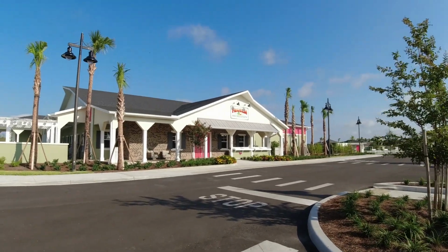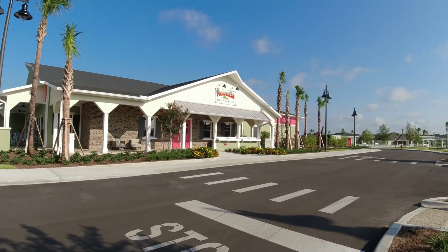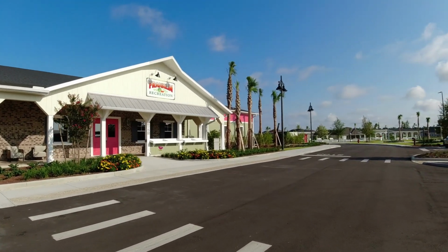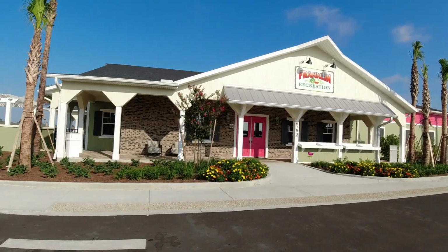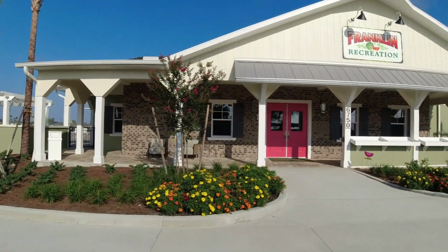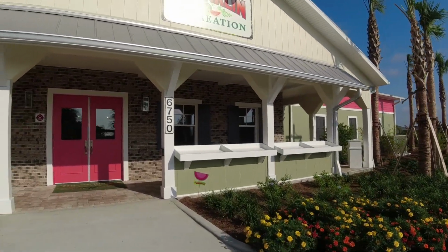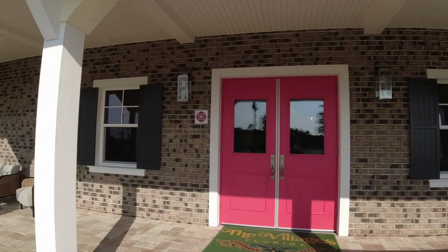Okay guys, we're gonna come check out the Franklin Recreation Center. It recently opened up a few days back, and I was hoping to come when the crowds weren't heavy. So this might be a good time to walk around and take a look and let's see what they've done on the inside. The village has a knack for decor. This is going to be a watermelon theme, guys.